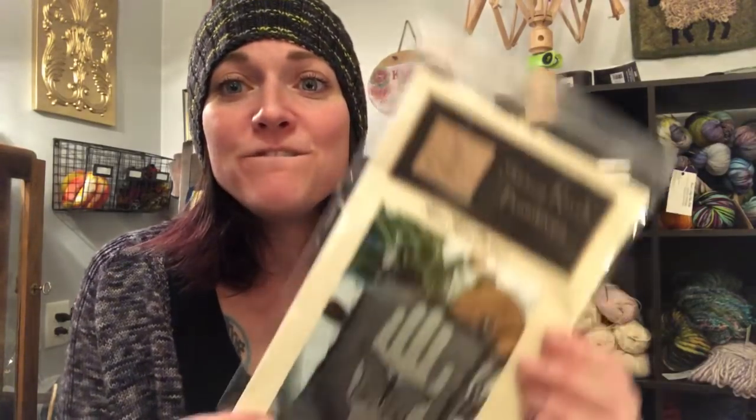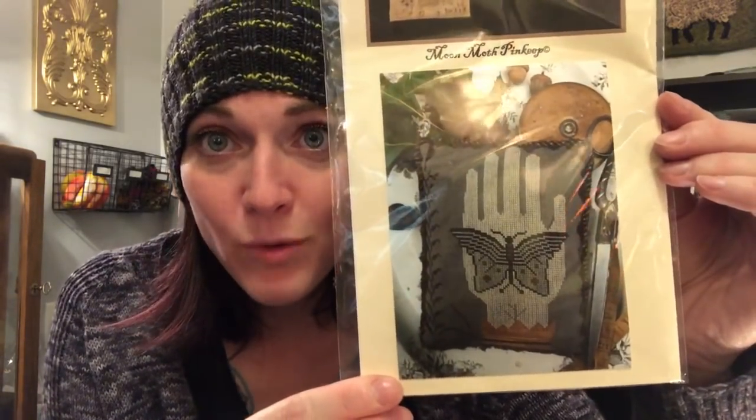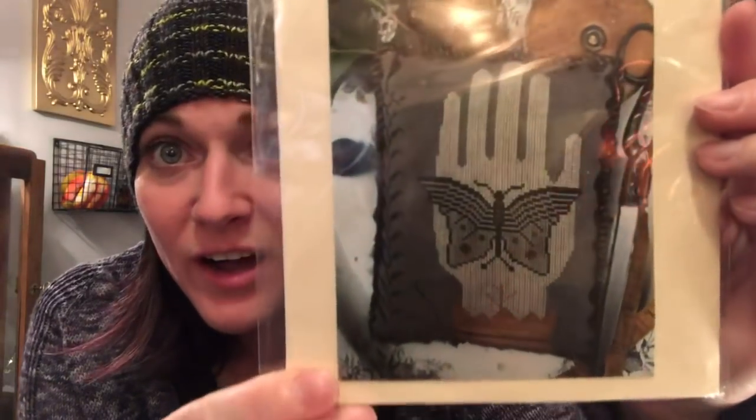Since it wasn't just a yarn shop, they had other, you know, needly things. I'm not a cross stitcher, but you know I love to do everything. And I have been doing some cross stitchy type things here lately, and I fell in love with this. Look how cute that is. Some of you might see a theme here.